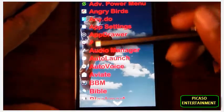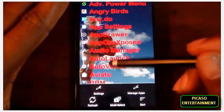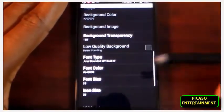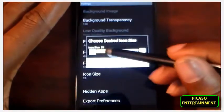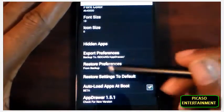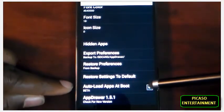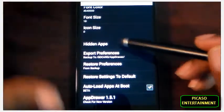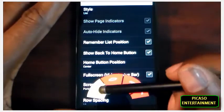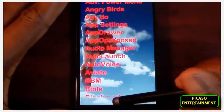Because the icons can't be themed with the theme that I'm running, I don't usually leave that on. So I usually just bring the icon size down to about 0. Icon size 0, and of course it disappears. You can hide apps, and of course you have a beta option right here to auto load apps at boot. So when you start up your device, if you have it turned off, it will basically start up right as you boot. Self-explanatory, of course. Okay, let's go home.